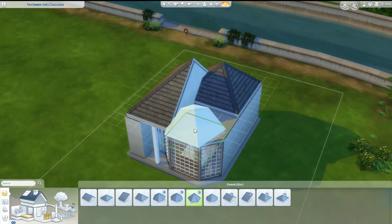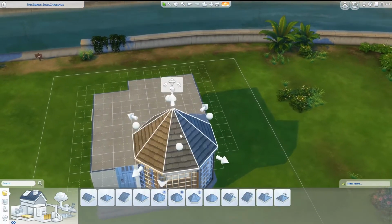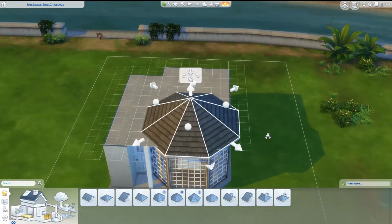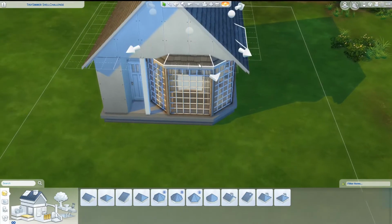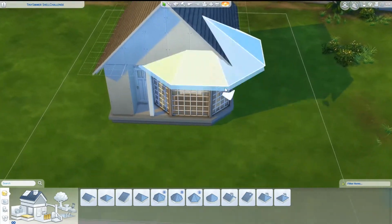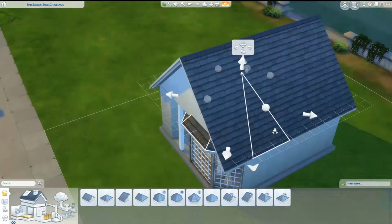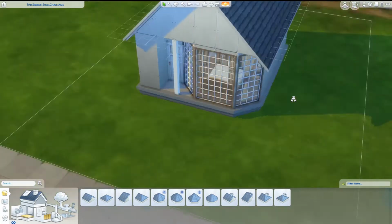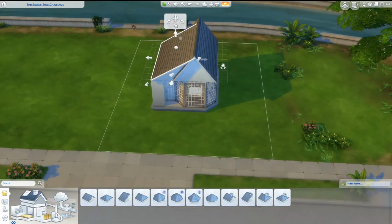I have to tell you, I really struggled with this roof. It was really hard because I finally found a roof that fit this window here, but then I couldn't figure out how to incorporate it into the rest of the roof. If I had played with it a little bit more, maybe I would have gotten there, but at some point I just decided to do something a little bit different with the roof. Are roofs the hardest for everyone else, or is that just me?